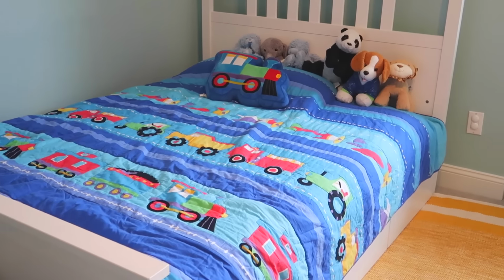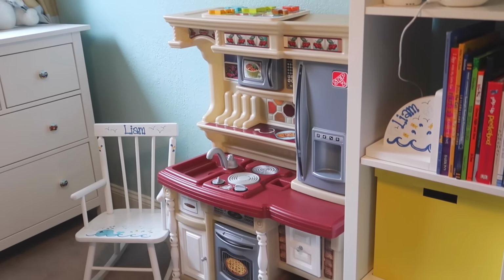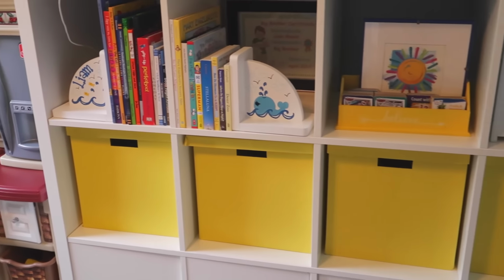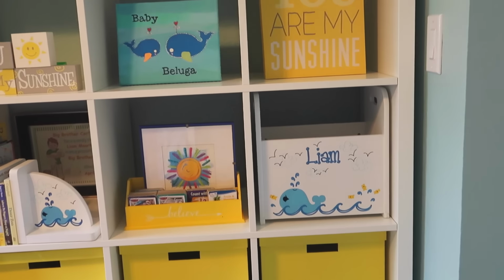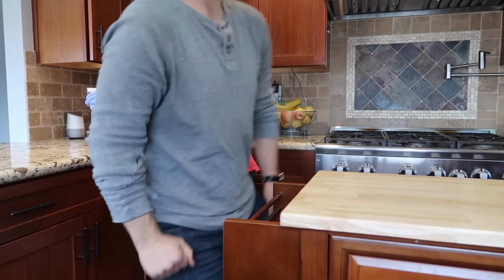This is perfect. This is a nice, clean bed. Look, he's got his animal posse right there. He's got his nice, clean kitchen. Still got some food there, but that's okay. And this cube area has got all the You Are My Sunshine, Baby Beluga. This is looking very clean.